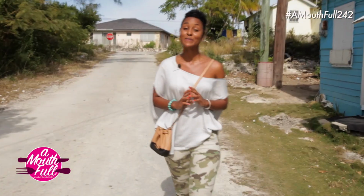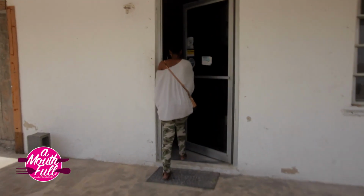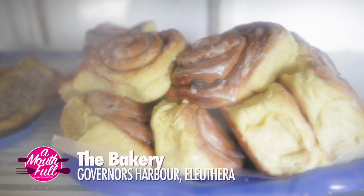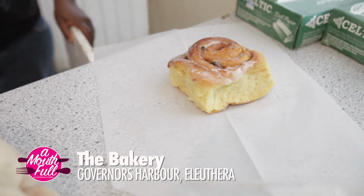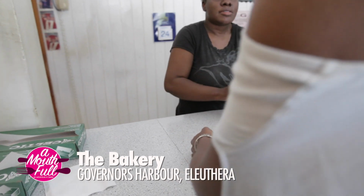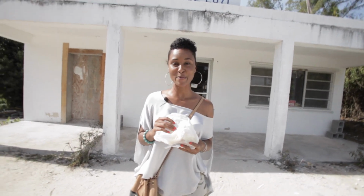My nose tells me that I'm definitely near the bakery. Smell that fresh bread in the oven. Natives tell me that people like James Bond, any character of James Bond, Tyler Perry have all visited the bakery. So I'm gonna go in and get some treats. We just got our cinnamon bun from Governor's Harbour Bakery.